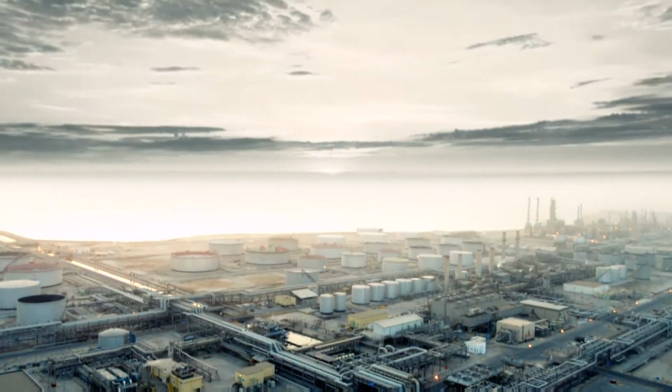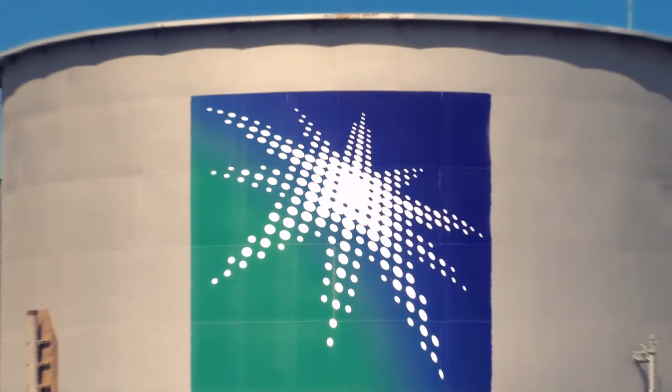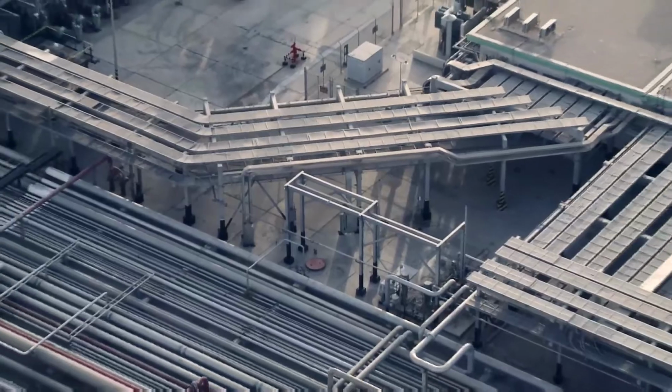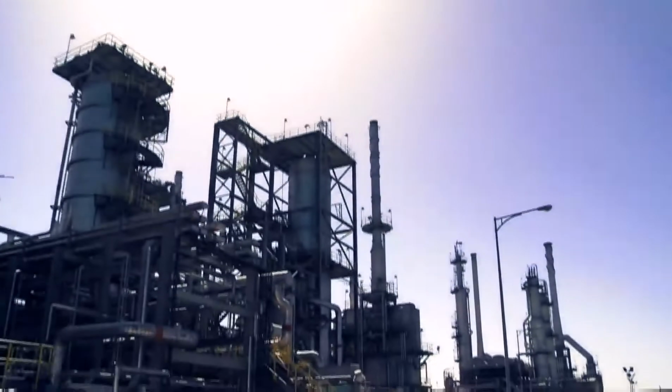Welcome to Ras Tanura Refinery, or RTR. Saudi Aramco is the world's largest energy company, and Ras Tanura is its largest refinery. We supply over 45% of Saudi Arabia's fuel demand. We are the heart of Saudi Aramco's downstream operations.